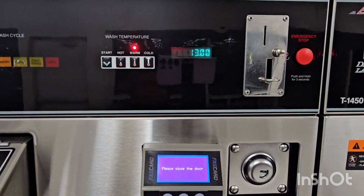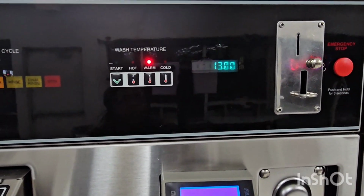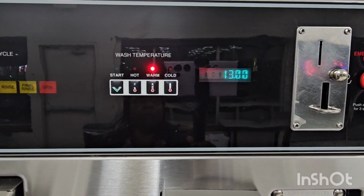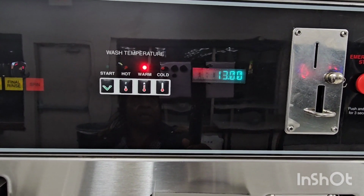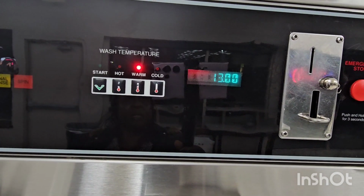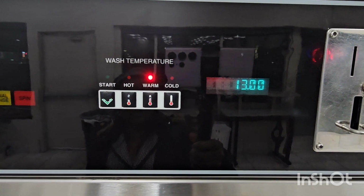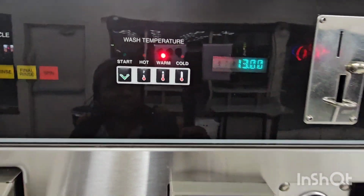Seems like the video is blinking when I'm directing at the $13. I don't know how it looks. It shows me like it's blinking, but it's not blinking on the $13 spot.